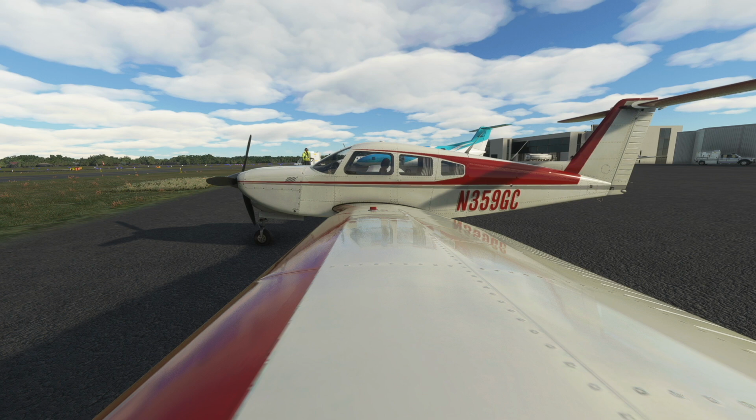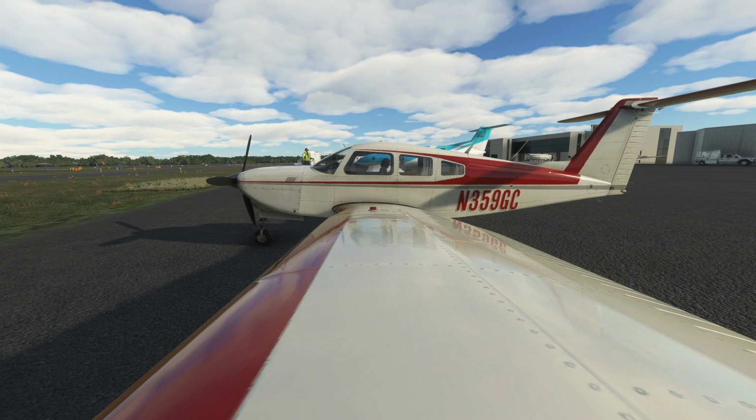Had a little bit of trouble lining up on the landing there, and that's just popping back and forth between the turbo versus the non-turbo versions. I find the Warrior flies a lot differently than the Turbo Arrow 4 T-tail, but I'll get used to it.